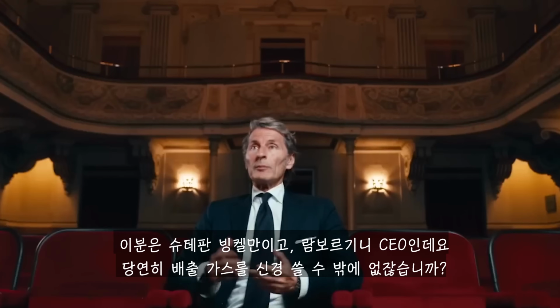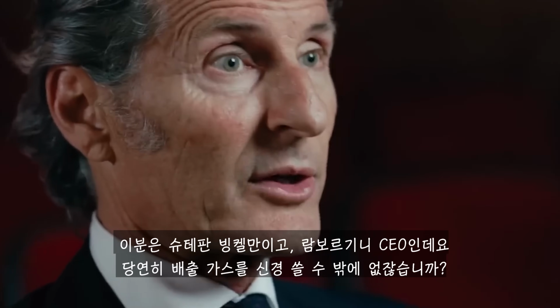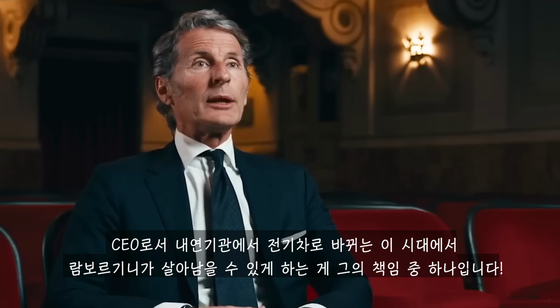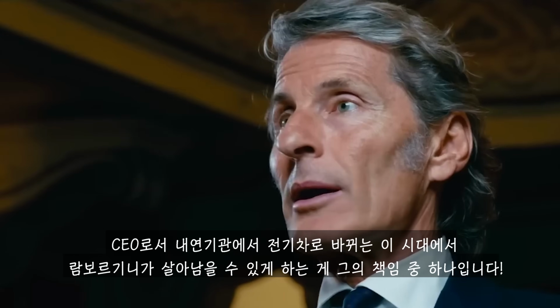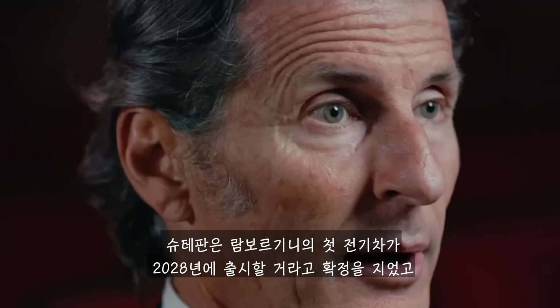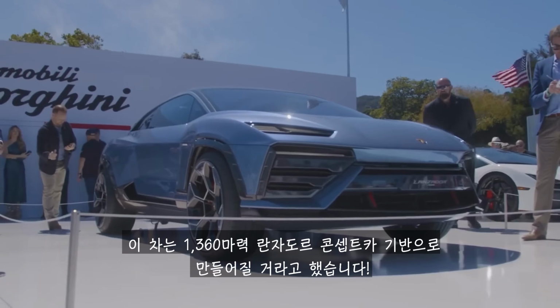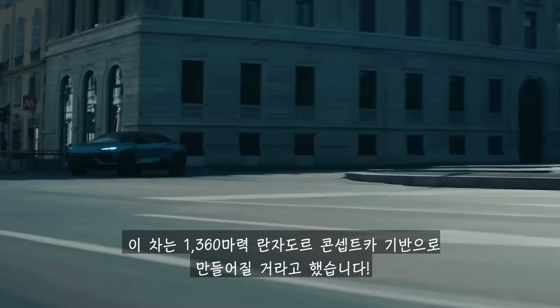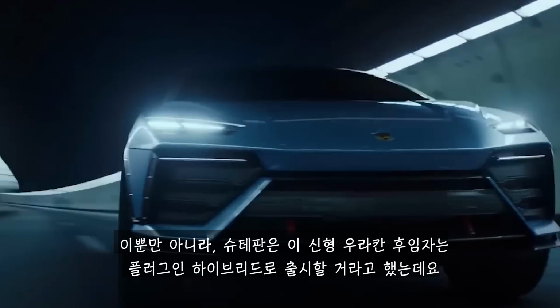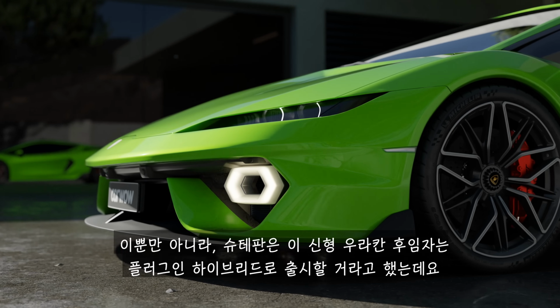His name is Stefan Winkelmann, and he's the CEO at Lamborghini. He has to care about emissions because it's his job to make sure Lamborghini can survive during the global shift from petrol to electric power. He already confirmed the first Lamborghini electric car will arrive in 2028, and it'll be based on the 1,360 horsepower Lanzador concept. Stefan also said that the new Huracan successor will definitely be a plug-in hybrid.